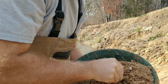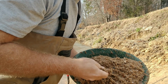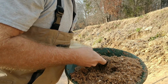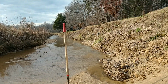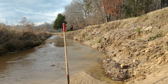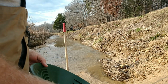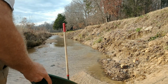A lot of quartzy sand, and that's not going to hold gold. Here's a clay ball in here. There wasn't even any black sand in that pan. I'm going to have to find some clay somewhere.